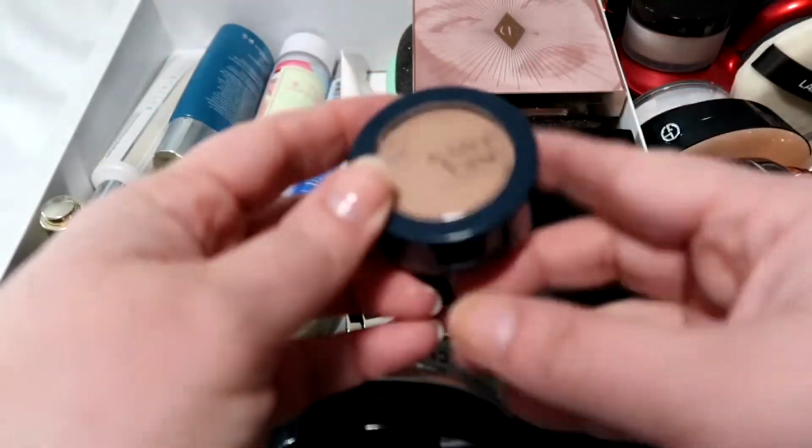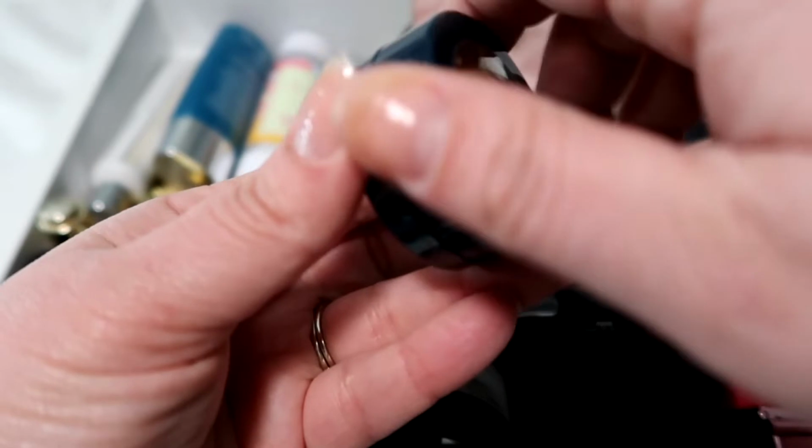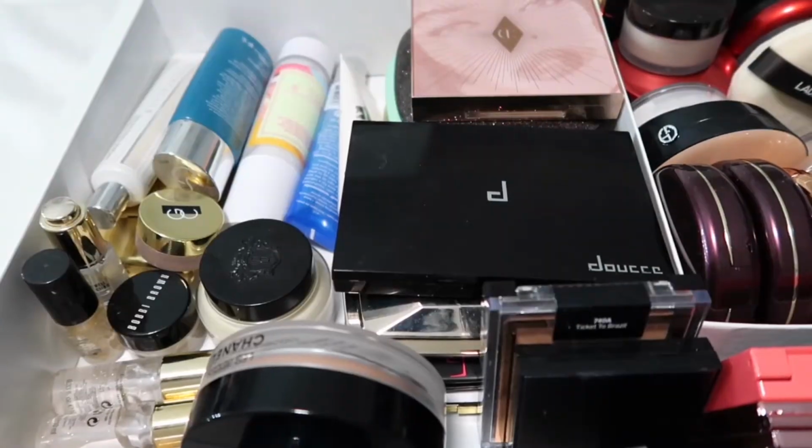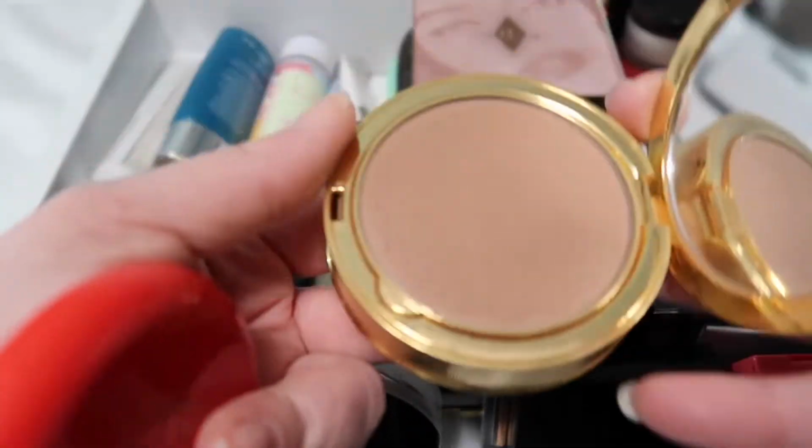And this one I got in the Ipsy event. I think it's a very pretty bronzer. I still have to use it, but I think it's a very pretty color, and I'm definitely gonna give it a try. Oh, these two bronzers were left behind. How can I leave this behind? These are my favorites.